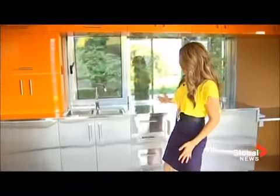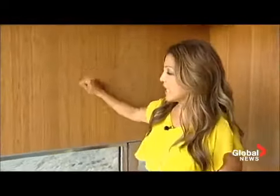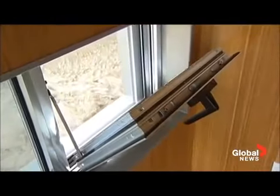$32,000. This home costs less than most luxury vehicles, and that includes the stainless steel kitchen, the porcelain bathroom with porthole window and skylight over the showers, the bamboo floors and walls. The electrical wiring and plumbing are already in place. You just have to hook up to the utilities. The insulation and glazing are both energy efficient, which means you'll save money on heat and hydro.